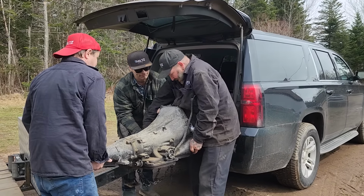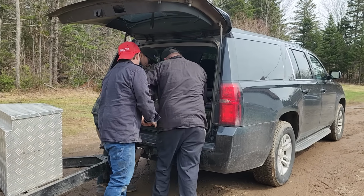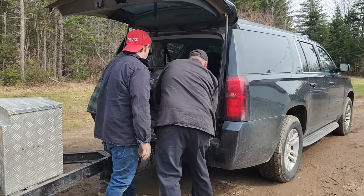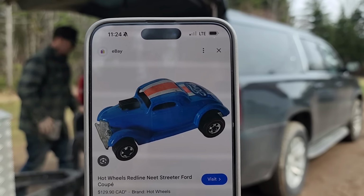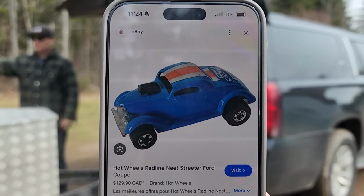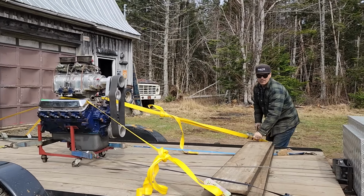Hold on a second. Yep. Got it? Yeah. Man, it's nice to have a few good hands to help, eh? Cool. So we got another couple little pieces to stick in there, and we'll be ready to rock and roll. Awesome.